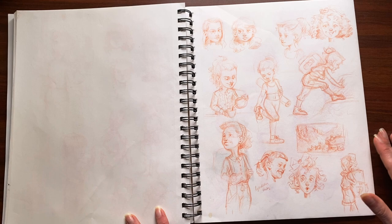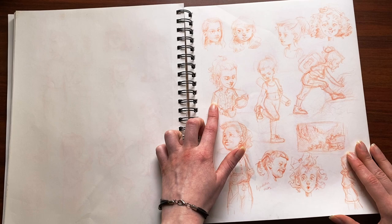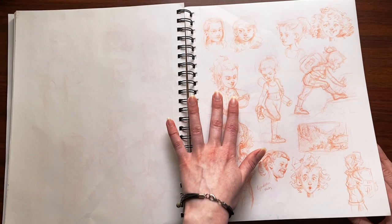I also really like this sketch where she's putting on her shoes and she's got her little yoga mat rolled over her shoulder. I also really enjoy sketching characters in pajamas. I don't know, there's something really fun about that. I love seeing people cozy.